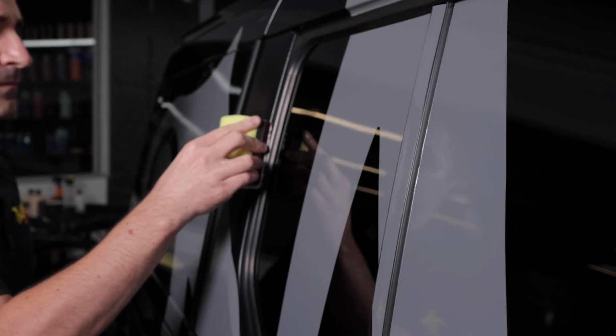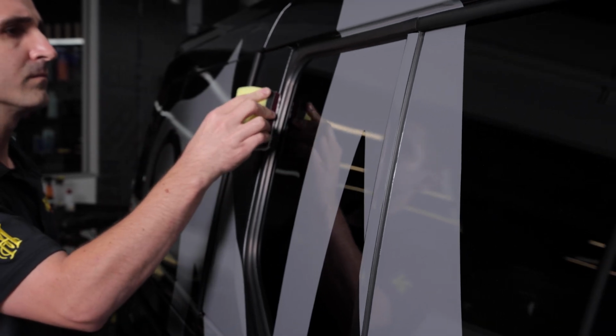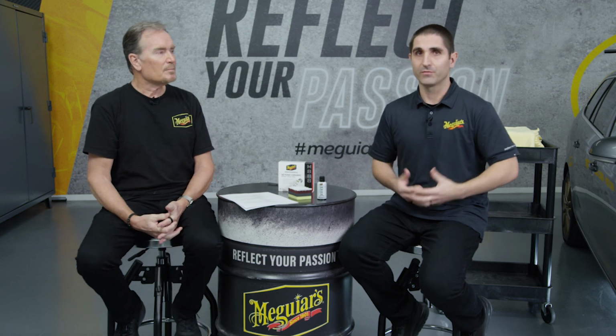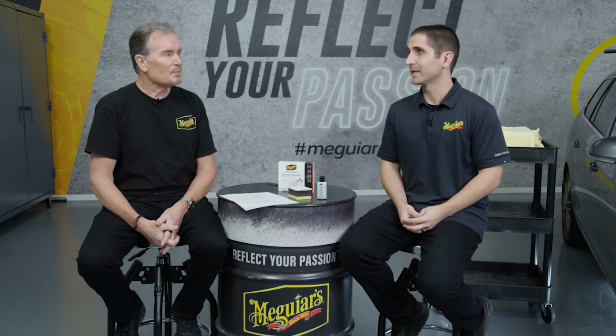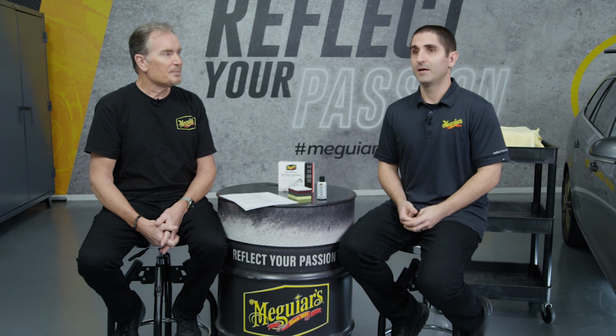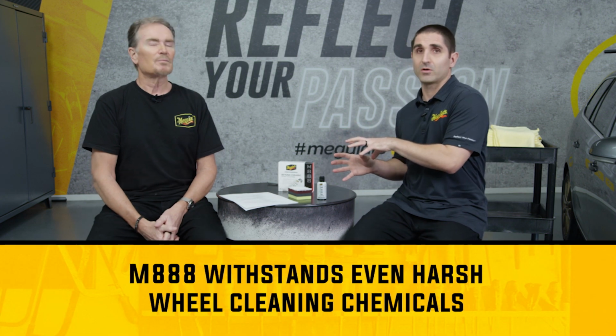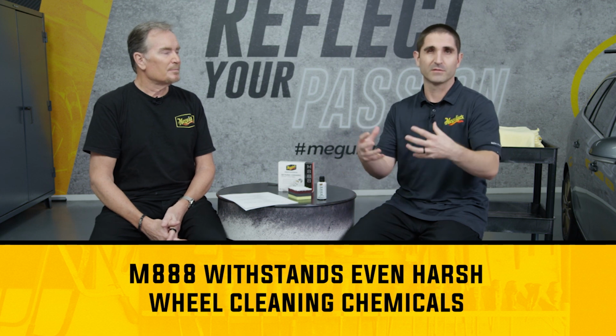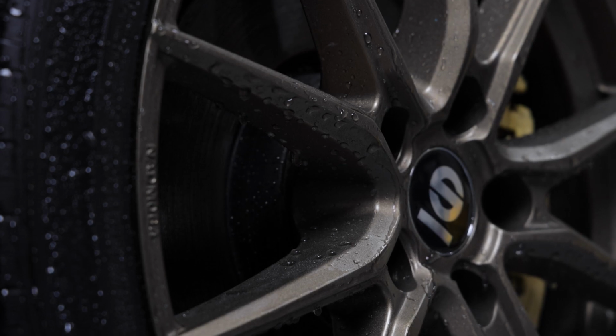Correct. And even for wheels as well. So painted wheels, most OEM wheels that come on your vehicle are going to have some kind of a clear coat paint setup. It's going to be great. That chemical resistance that we were talking about earlier really comes into play, obviously. Sure does. When you're using wheel cleaners or the harsh environment that a wheel sees. You can coat your wheels and enjoy that same performance there too.